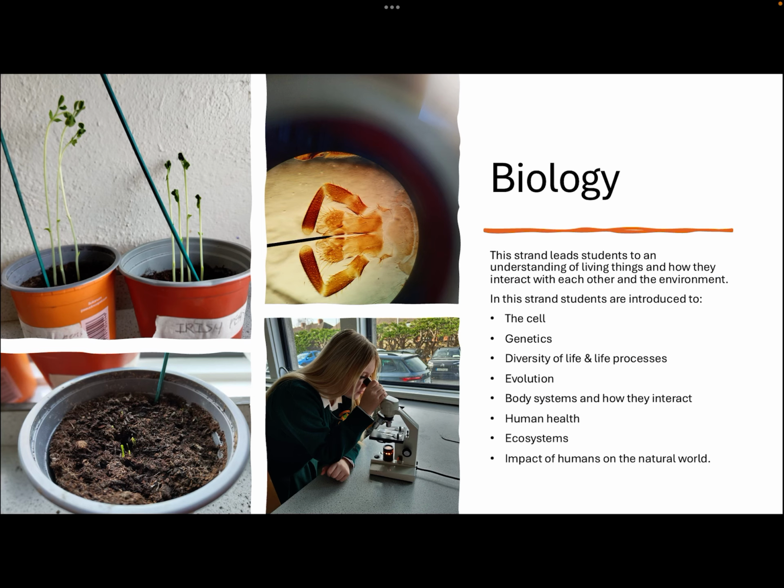We like to do more practical activities where we can in science. And there's lots of activities and experiments that we'll be able to do to see how these things work together.